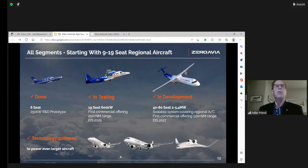Okay, so what we've accomplished already with ZeroAvia is flight testing of the six-seat 250-kilowatt prototype. The Dornier 228 is going to allow us to scale up to a 600-kilowatt system. So in the Dornier test bed, there's the integration of the fuel cells and the hydrogen tanks and the test equipment all inside the fuselage of the aircraft.